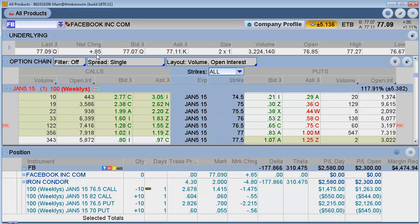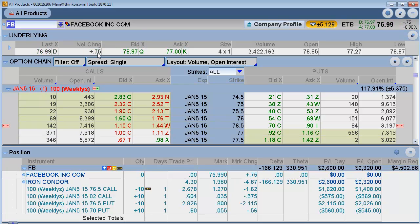Now, when you're closing something out like this, you don't actually need to close out the long options. That's a lotto ticket. You're only going to get 6 cents for this. You're only going to get a nickel for this. What you want to do, all the risk is in these short options, because if Facebook rallies $10, then that short option is going to go negative, right? So the only thing you have to worry about here is buying back the short options.